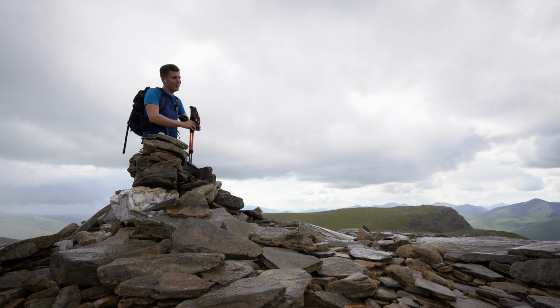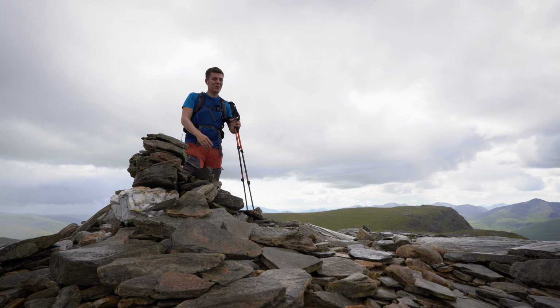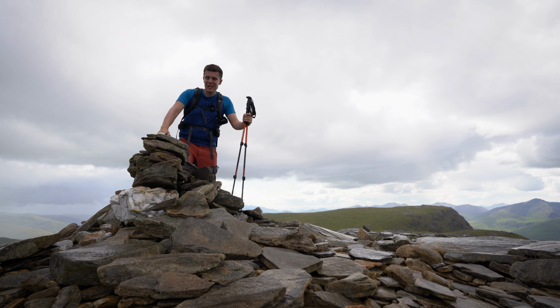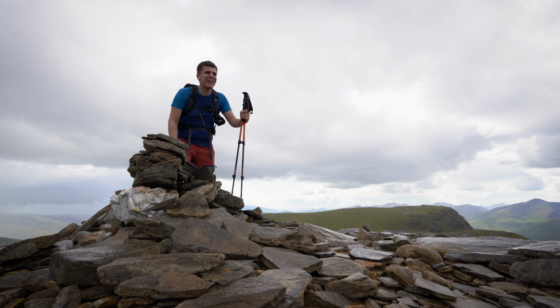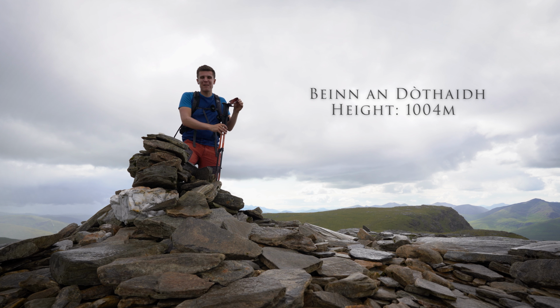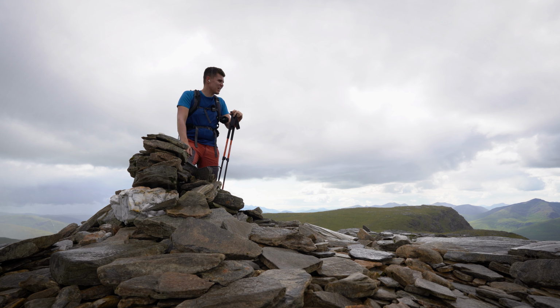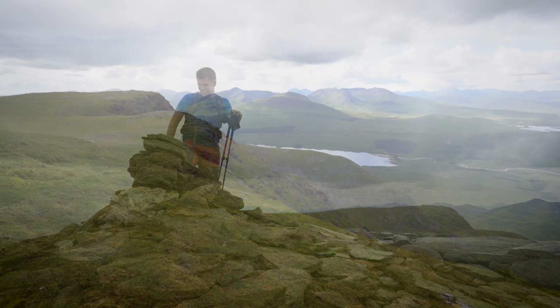Oh, my legs feel like jelly. Oh, I don't think I've had legs this sore for a long time. But anyway, here's Munro 216, Beinn Dorain, and it's 1,004 metres high. It means the hill of the stream. So the rain is starting to come on, and it looks like we're in for a heavy shower of rain. So yeah, I'm going to quickly see what the views are like up here, and then I'll be making my way back down.